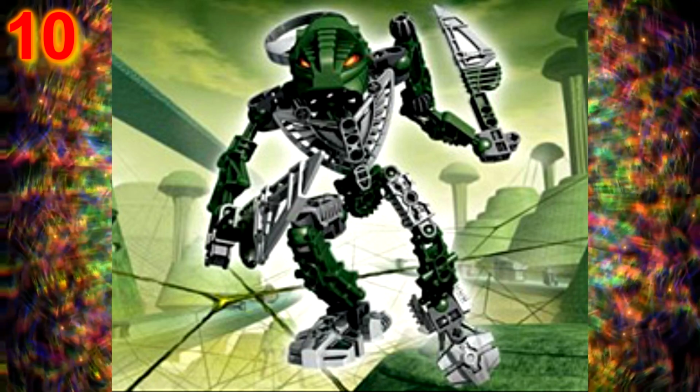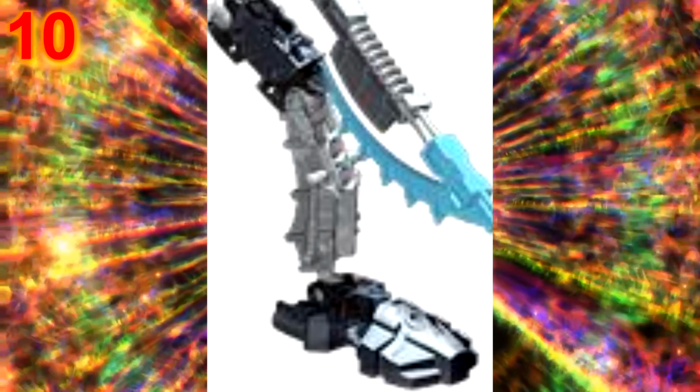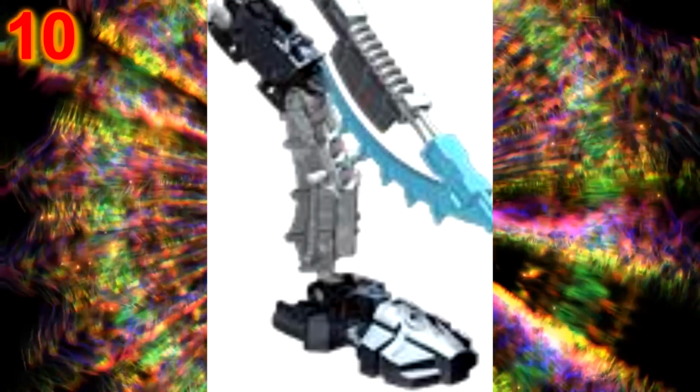Let's see. Awkward asymmetry, awkward leg designs, like those feet. The thing is, the leg pushes the feet backwards, and they also push the feet back even more by putting the ball joint towards the end of the foot.